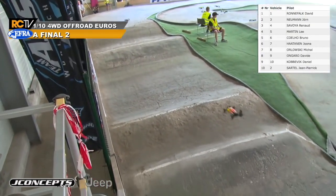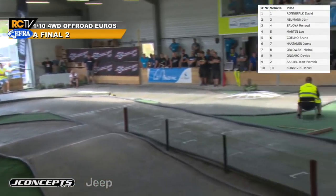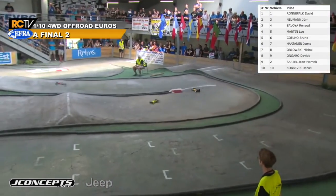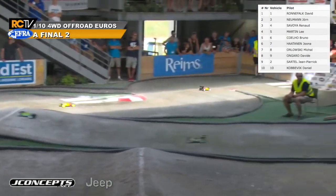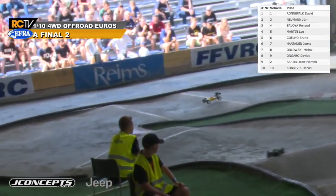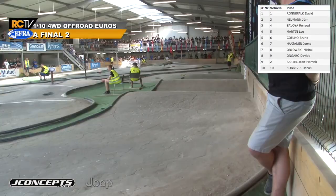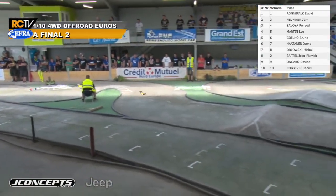Go back 1, please. We will keep an eye on Ronefalk out front, but we are going to look at the battle for second, which is shaping up between Newman, Savoia, and Lee Martin. Here comes Bruno, not too far behind. 3 minutes and 50 seconds left. Ronefalk out front as he was in the first leg, pacing himself. He's got that gap now. He can see what's going on behind him quite clearly.